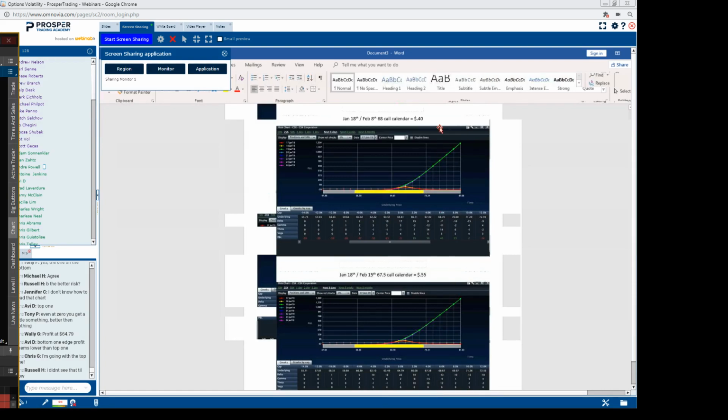I would rather buy the cheaper spread if the profit potential is the same and have less downside risk because it costs me less. Does that make sense? So to me, the top one has better reward to risk to it. It costs less and has basically the same reward as the bottom one. So this is how I evaluate reward to risk.